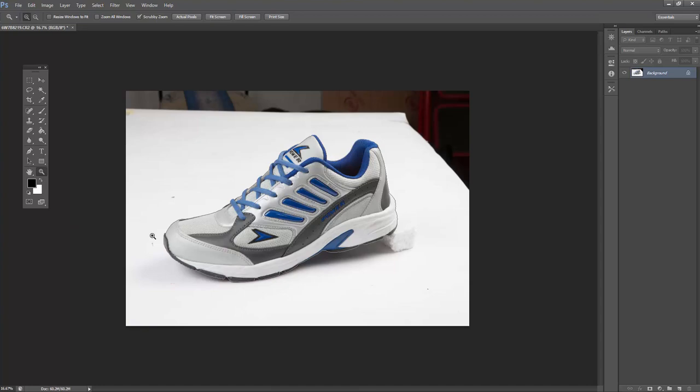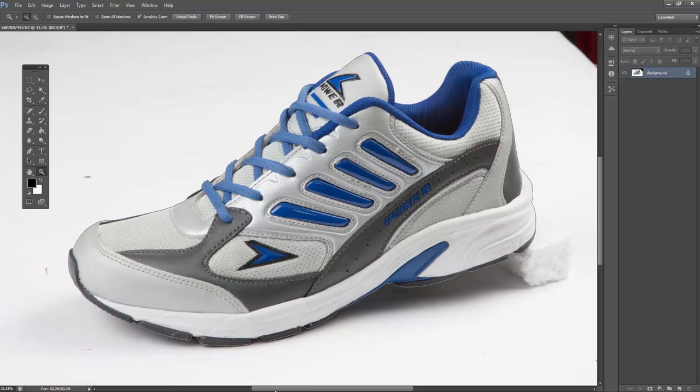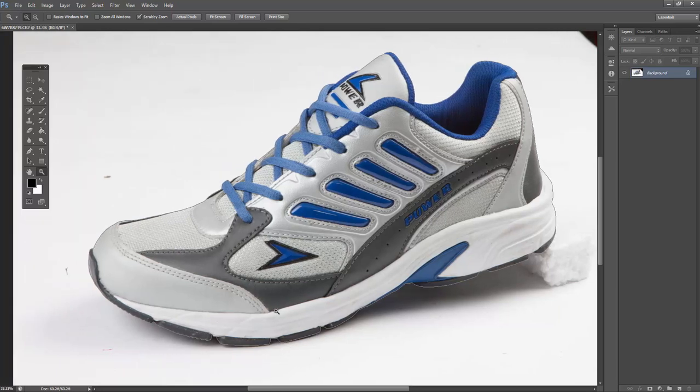This clipping path is ready. So we have two options to activate this clipping path. One is for product and another is for advertising. For advertising we need feather, and just for product we don't need any kind of feather because we just want clear lines. So I'll make clear lines. I'm not going to put feather.